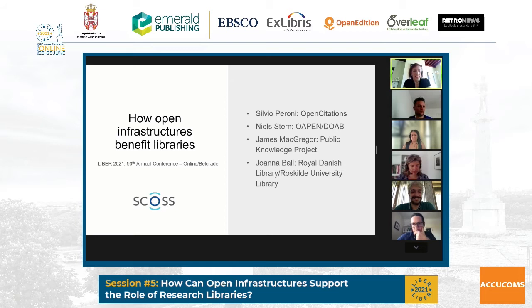Niels Stern is the director of the OAPEN Foundation, and in 2008 he was the co-founder of the OAPEN project, and since 2014 he's an independent expert for the European Commission on open science and e-infrastructures. Since 2017 he's head of the Department for License Management at the Royal Danish Library and chief negotiator for the National License Consortium in Denmark.